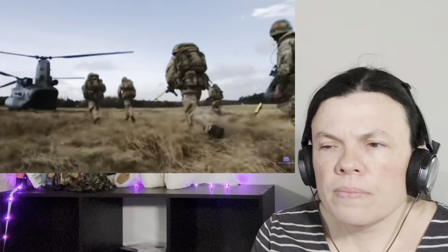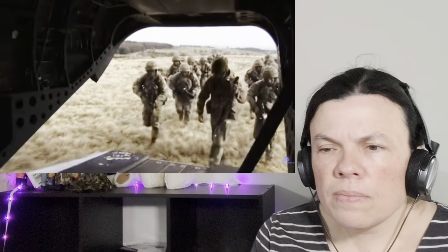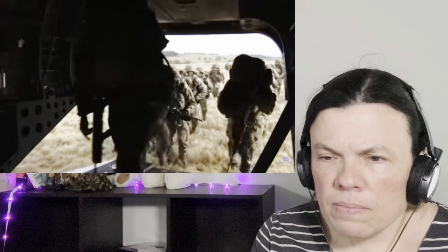But airborne infantry soldiers have one major advantage over their adversaries. They can swoop from the skies and take their foe by surprise.